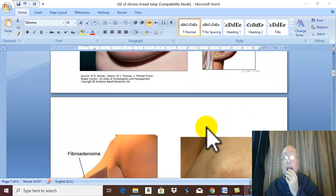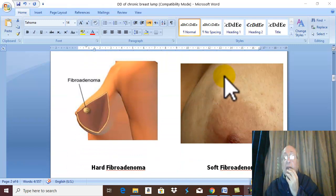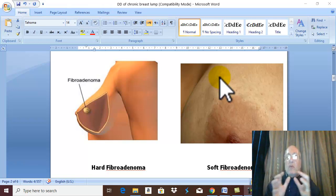And the swelling has restricted mobility because it is large, therefore it has a restricted mobility. The swelling in soft fibroadenoma is usually rapidly growing and may be large. And sure, in this benign tumor, the lymph nodes are not felt. And the swelling is not attached to a surrounding structure.